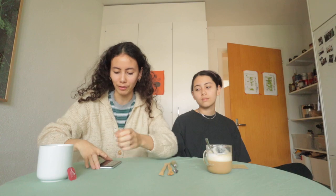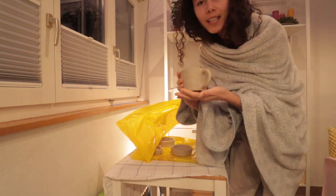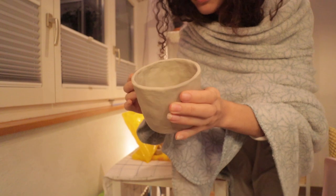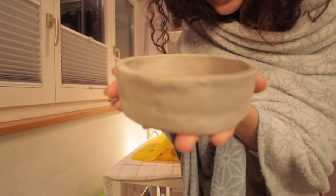We're doing pottery to make presents for our friends and family. Pretty straightforward. Okay. So here we've got my cup, which I made yesterday. It's still looking nice. It's feeling a lot more stable. Covered it very well. And it has a dent, which is amazing.